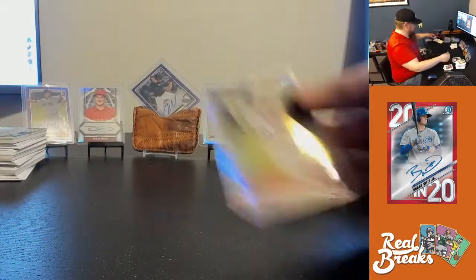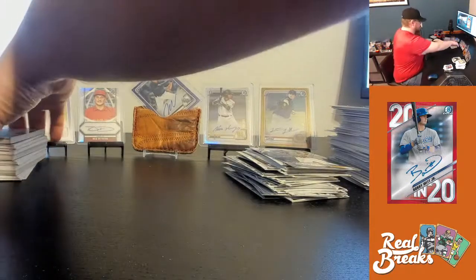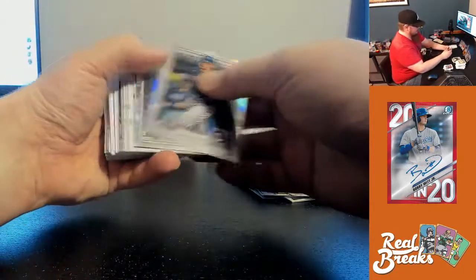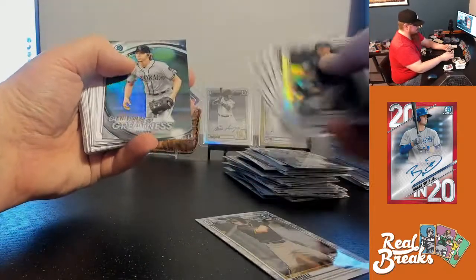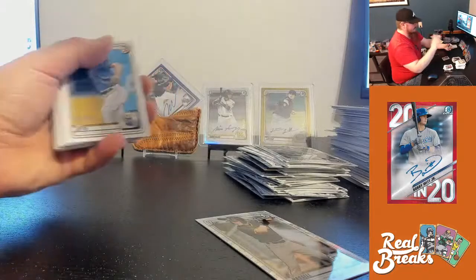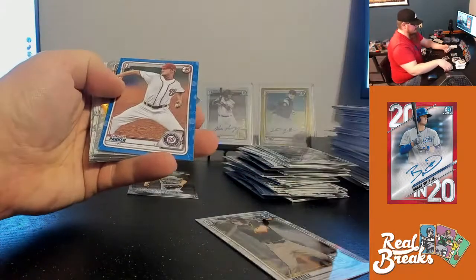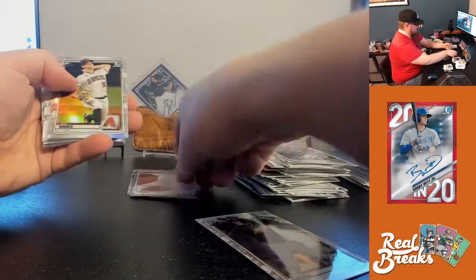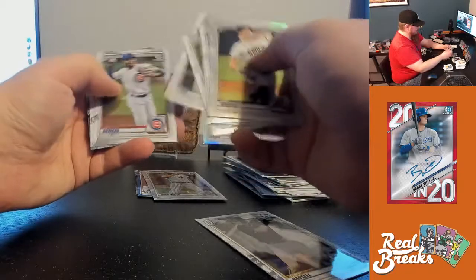Get that Ed Howard refractor sleeved up. Robert Hassell refractor. One's out of 250. Zach Veen greatness returns. Mitchell Parker out of 150. Nationals. Dominguez refractor.